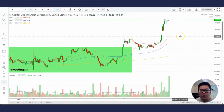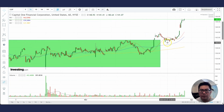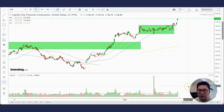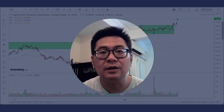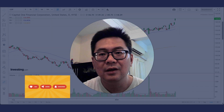In the hourly chart, you can see that this is a support area, and that's why when it declined to here, it found support, and it is currently still rising above the 20 MA and 50 MA, so we should continue to be bullish short term as well. These are not very popular stocks, but sometimes we look at them. There are so many things that we can learn, and I enjoy looking at charts like this.